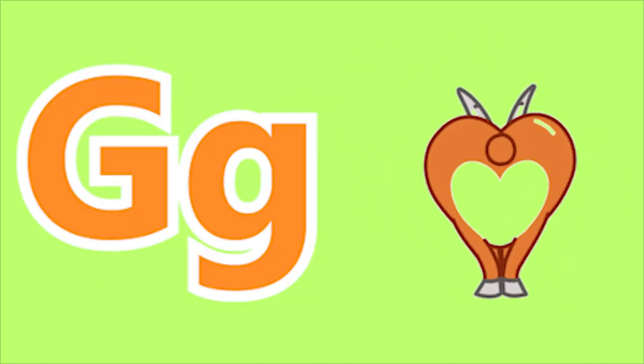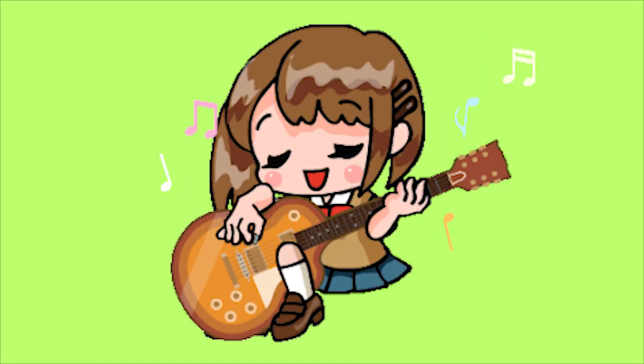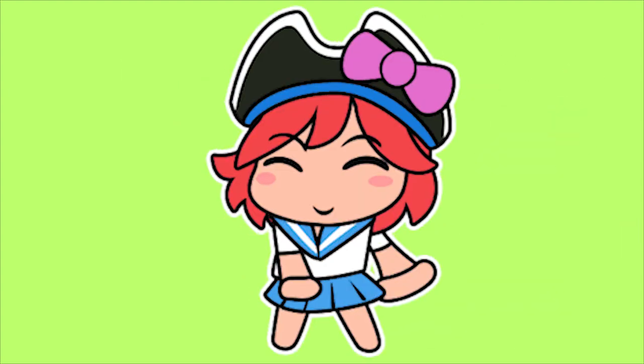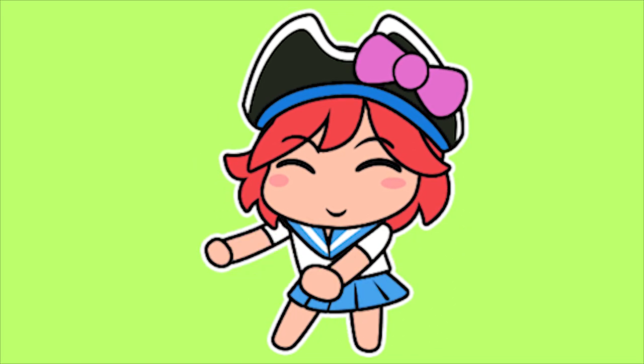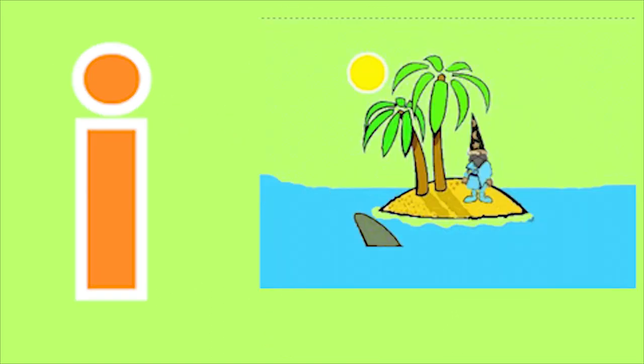G for goat and G for gun. G, g, g. H for home and H for horn. I for inkpot, I for island.